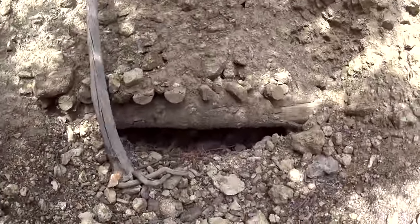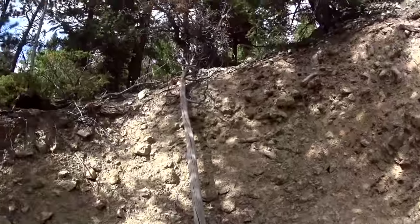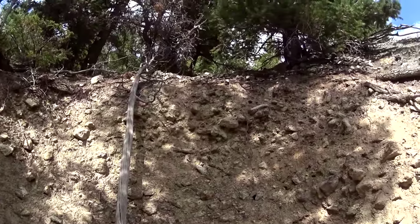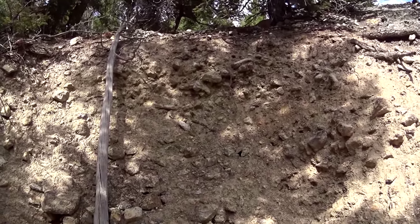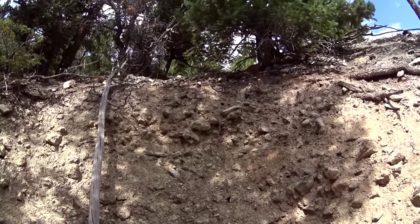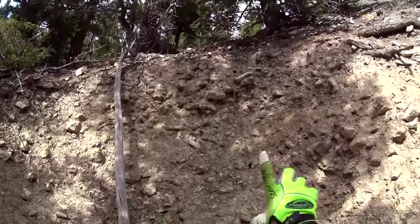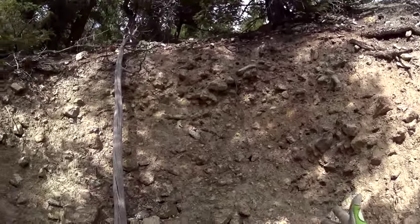Goes in a little ways, but that's about it. It's pretty filled up. Looks like it was probably just a natural collapse. Looks like the rock above here, usually if it was blasted, which the Forest Service likes to do a lot, then you'll see a bigger hole above it and it kind of gets caved backwards. This one looks like the rock was just, it's more of a conglomerate.